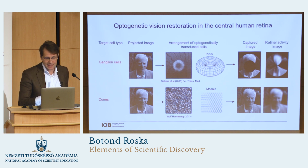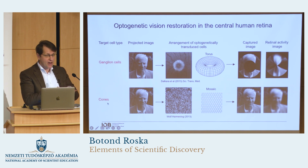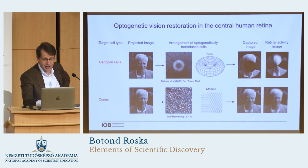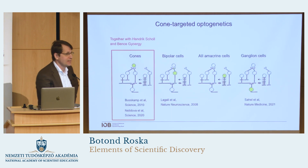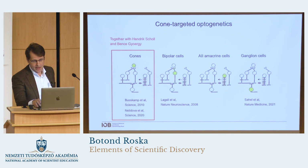If at the very center of your eye you make ganglion cells light sensitive, you have a light-sensitive torus but nothing at the center, so you will not see the face in the center, and the whole image gets distorted. But if you make the cones light sensitive, these are on a mosaic like a camera, and therefore you can actually get high-resolution vision. This is how my institute started: we slowly recognized that what we really have to do is go back to the original idea and make cones light sensitive in the fovea.